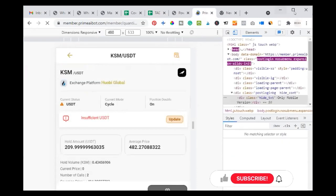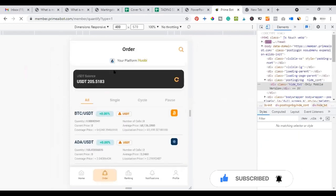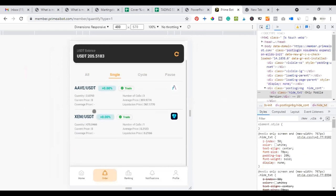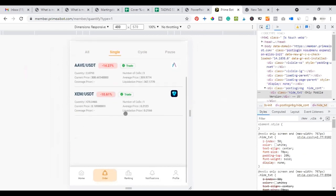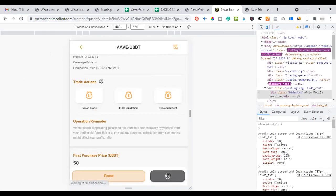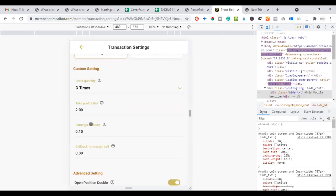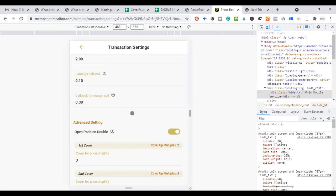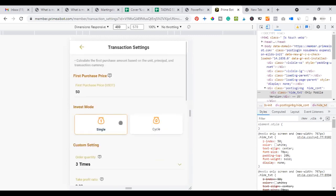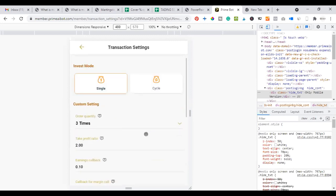You understand? Let me show. I think I have a coin that is on single mode here, where you still get that USDT error because the coin has dropped beyond. Let me go to the single tab. Yes, I have this as single mode. Okay, single mode doesn't actually show the USDT error, and the setting I have here is this. I don't have all of these things. It will not cover because it is on single mode.